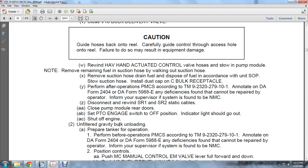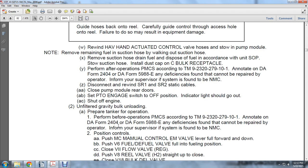Preparing the tank for operation. Perform before operation performance maintenance check services according to TM 923202791. Note on DA Form 2404 and DA Form 5988E. If any deficiencies are found that cannot be repaired by the operator, inform the supervisor if the system is found to be not mission capable.